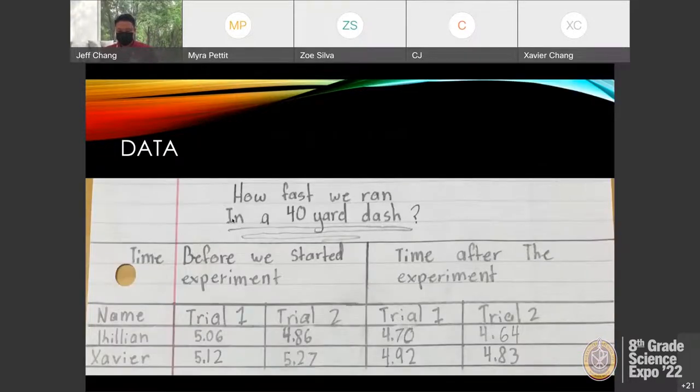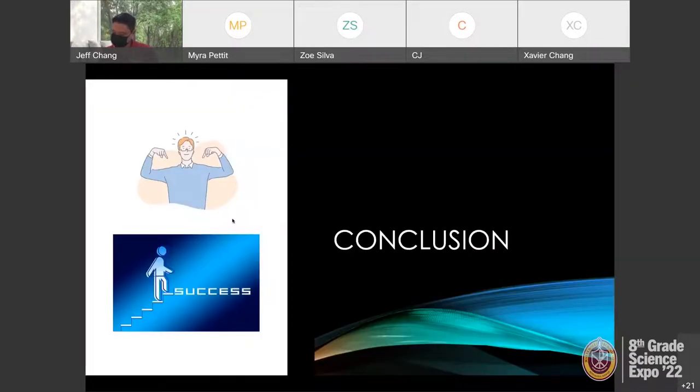Here's our data, and as you can see, for the first trial, we ran an average of 5 seconds. After the first month of training, we improved by 2 to 3 seconds and averaged about 4 seconds after. Our speed increased about 2 to 3 seconds.